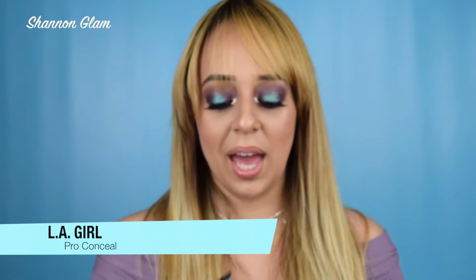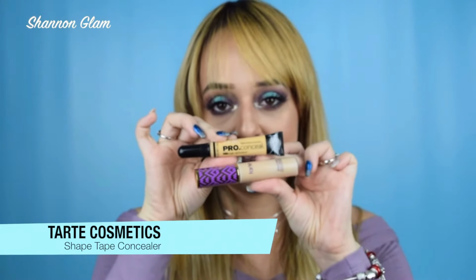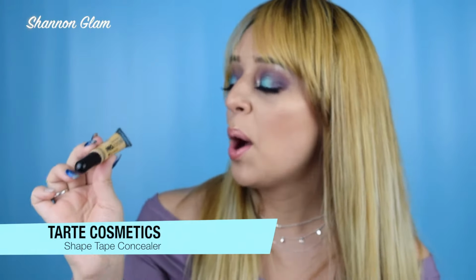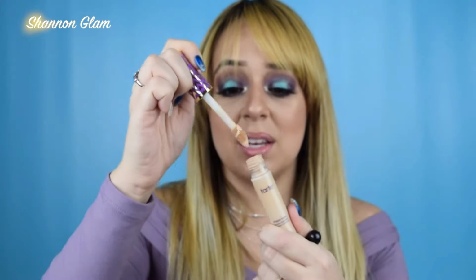My favorite concealers at the moment, we have this baby here and this baby here. I use this one first, the LA Girl Pro Conceal. Then I take my beauty blender, blend it out, and after I'll just put this over it. And I'm loving the results. It definitely covers those dark eyes from endless nights of lack of sleep. Pretty soon I'm gonna have to get another one. But I literally use this every single time that I put on makeup.